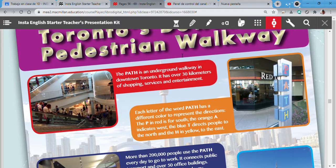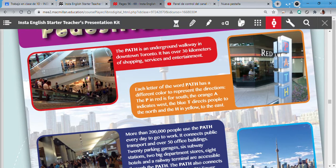Perfect. Now let's see. Here it says, the path is an underground walkway in downtown Toronto. It has over 30 kilometers of shopping, services and entertainment. Remember, it has over 30 kilometers of shopping. Number 2. Each letter of the word path has a different color to represent the directions. The P in red is for south. The orange A indicates west. The blue T directs people to the north, and the H in yellow to the east. So this is the south, the west, the north, and the east.